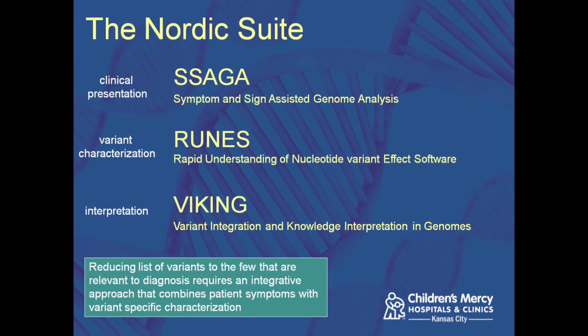and so to handle that, we've developed something that I like to affectionately call the Nordic Suite, which is 3 tools that we developed ourselves: STAGA, Runes, and VIKING. And what we found is that looking at the patient's data and taking it down to that small number really requires looking at both the patient's symptoms as well as the variants that are produced and integrating those together to come up with a tool that allows people to easily drill down to what's relevant.